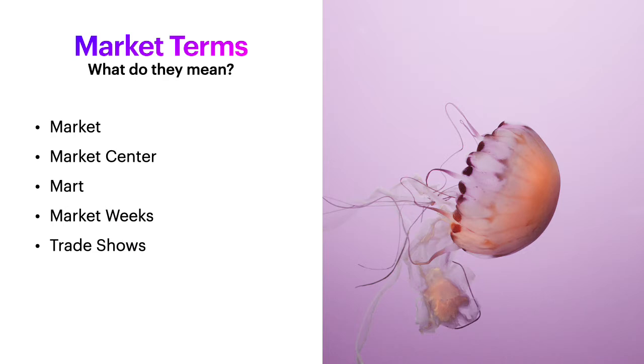So, market terms, what do they mean? So, here's a few frequently used terms that you should study and understand. Market, market center, mart, market weeks, and trade shows. So, the market is an important step along the pathway that gets items from the manufacturer to the consumer. It is where goods are produced and sold to store buyers at wholesale prices.